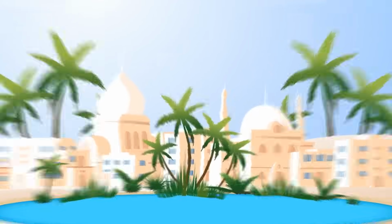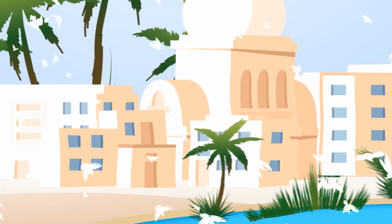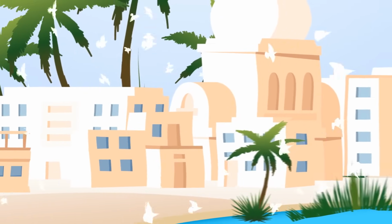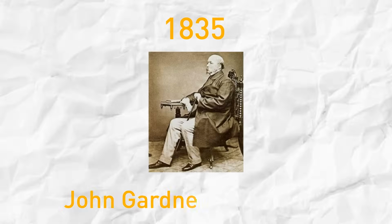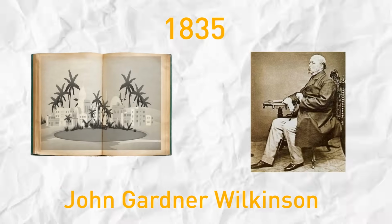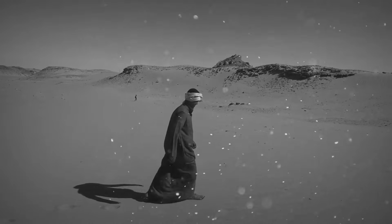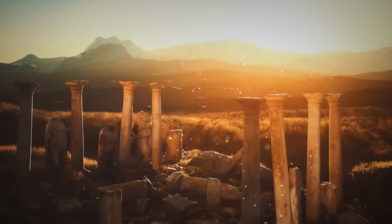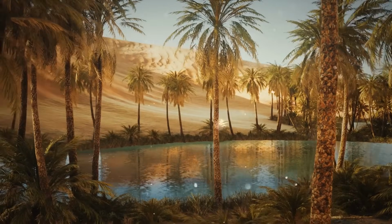The traveler described this city as an oasis filled with little birds and made out of pure white stonework. The city is also said to be guarded by giants. In 1835, an English Egyptologist named John Gardner Wilkinson mentioned the city in one of his books. He spoke to a man from Egypt who found the city by accident after days of wandering through the desert. He mentioned some ruins, unusual stonework, and a large oasis surrounded by palm trees.